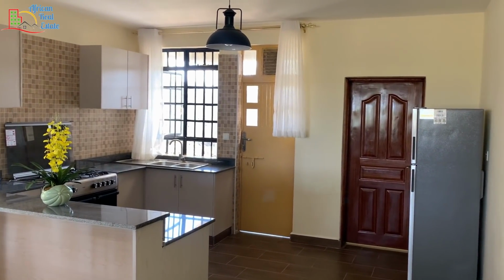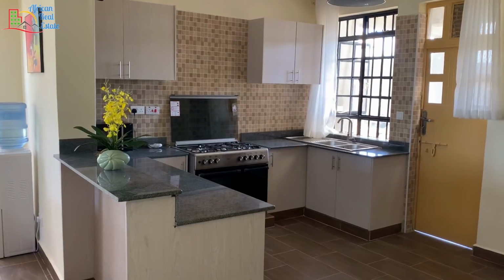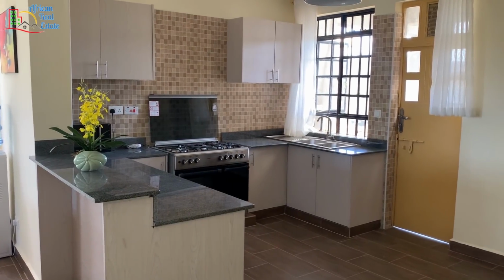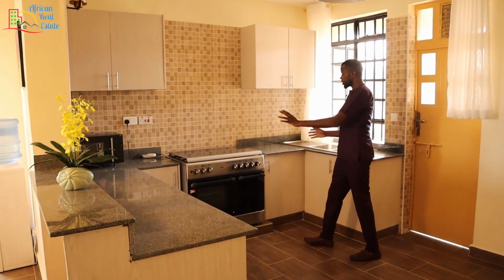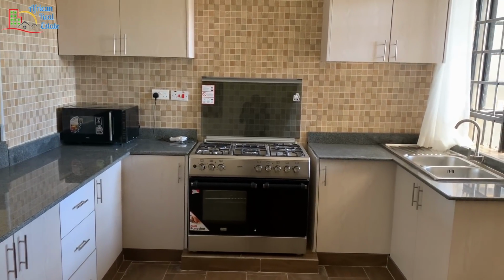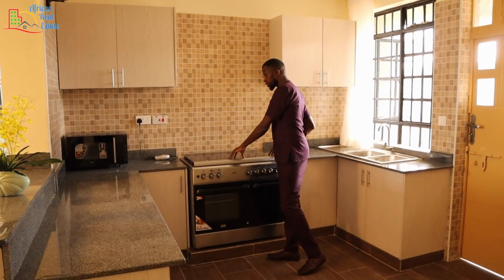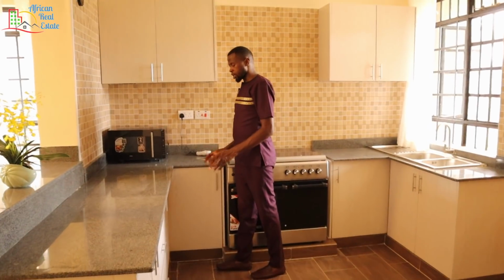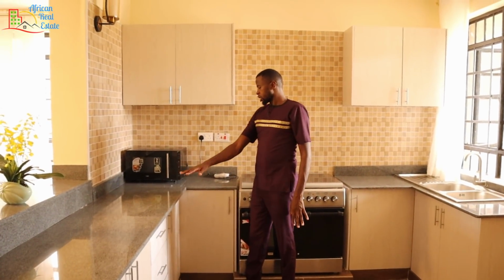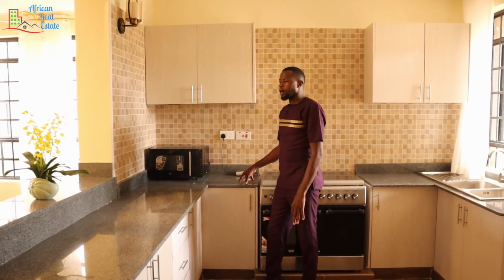This door leads to the kitchen garden and the laundry area. Next to it, you have the sink area, and it comes with a double sink for easy washing and rinsing. This space is left for your cooking stove, and as you can see, it's big enough to fit a 6-burner stove like this one. The kitchen comes with upper and lower cabinets, and you have granite countertops all over, and you have these sockets here for your other appliances.